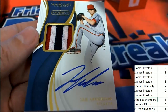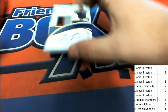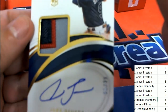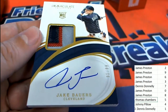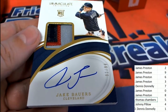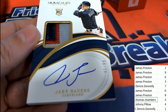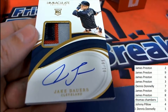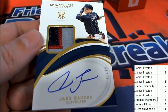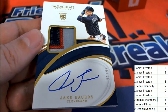We have one more hit of the box break. Final hit. Good luck, everyone. In Immaculate. This is a number 1. Cleveland Indians autograph and relic going out to Dennis D. Way to go, Dennis. Terrific hit. Dennis, in Immaculate. Nice rookie card right there.